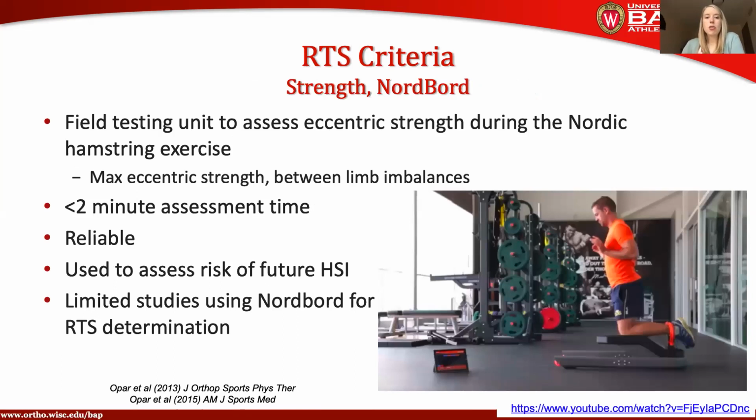All right, so NordBoard specifically, again, I think there's a lot of potential here. We are using this quite a bit in our lab. I know this came up last week. It sounds like this is being used across the board in a lot of different institutions. It's great because it's practical. It's a field test to assess eccentric strength. We know that the Nordic hamstring exercise is crucial for these athletes, so this is a great way to assess that strength a little more objectively.